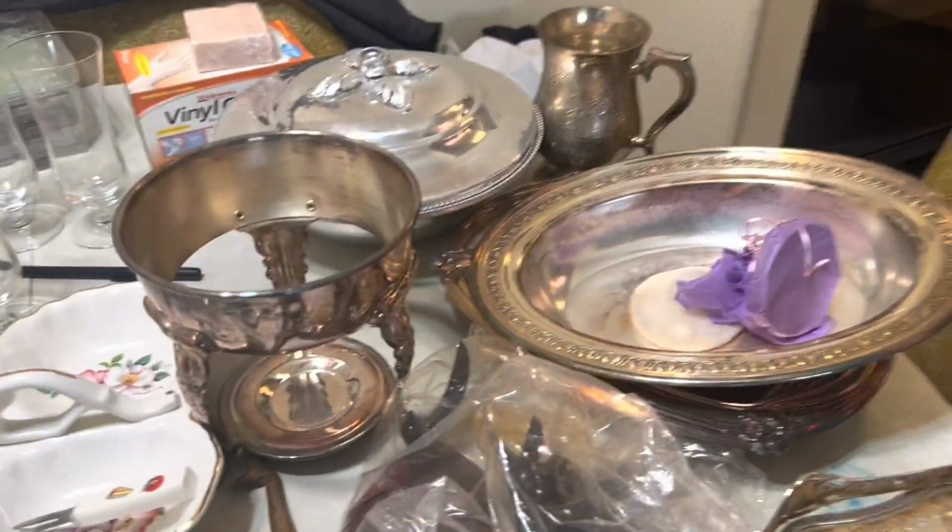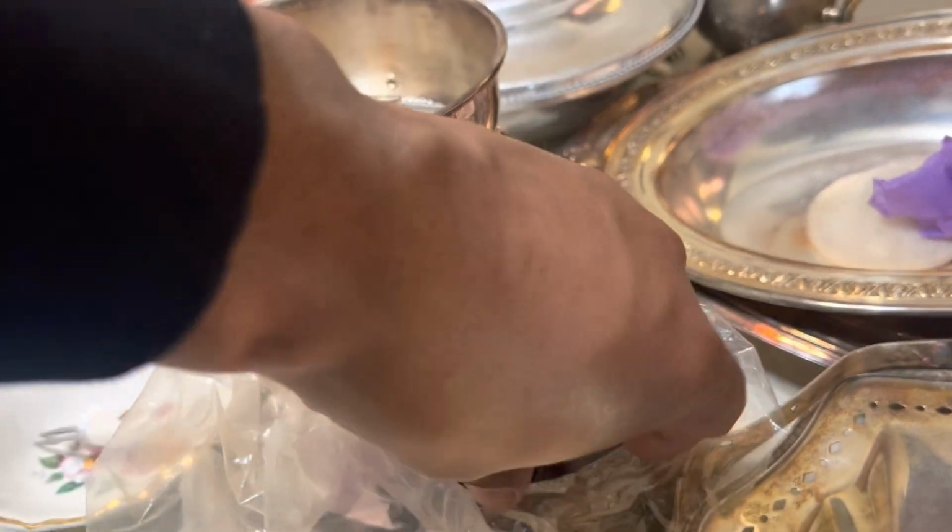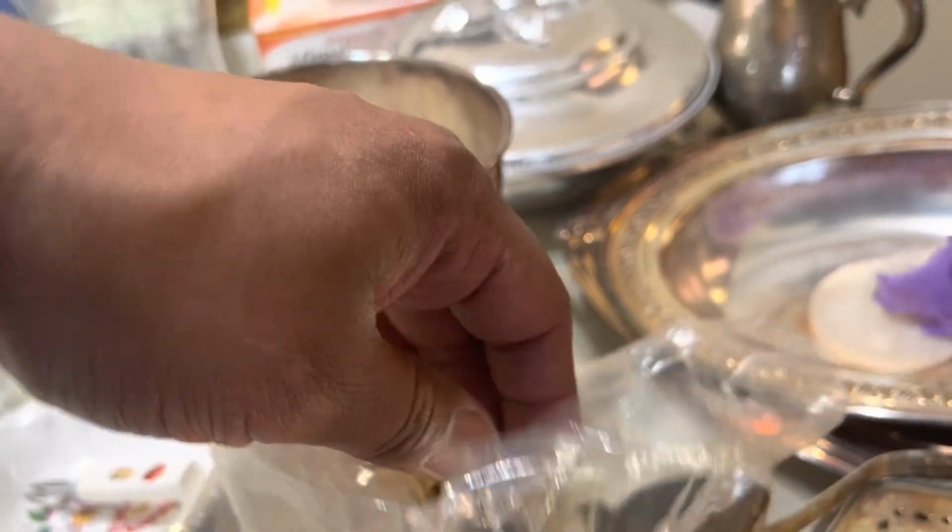All right, so now I am in the kitchen, and there's some dishes here, not a ton of stuff on the table of interest for myself, like the silver plate stuff. I thought these antlers might have been kind of cool, but as I opened it up, I'm like, I don't think I need that stuff.